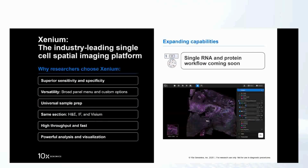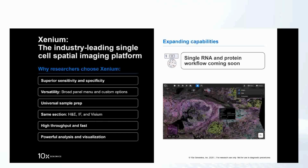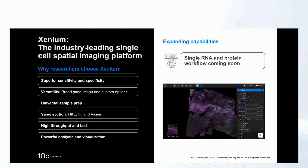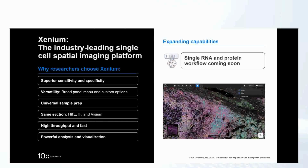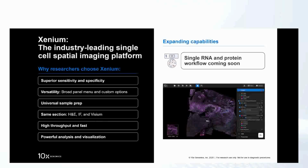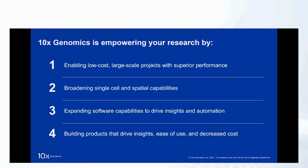And with that, I'm going to stop talking about Xenium. I gave a brief overview of the Xenium system. I think you'll probably hear a bit more about this coming later. But I wanted to emphasize that coming very soon is this single RNA and protein workflow, integrated. So I just want to end with this slide.